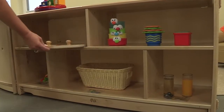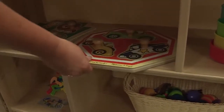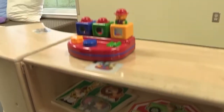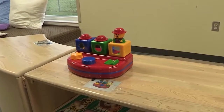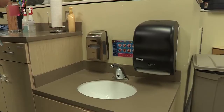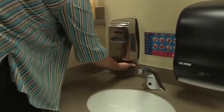And then we have this area with your puzzles and your nesting toys. They're age appropriate for the ages. And your puzzles, they're not with little bitty pieces. They're big pieces, so there's no choking hazard there. Prior to eating, the kids wash their hands right here. Soap dispensers should be checked every day to ensure they are filled.